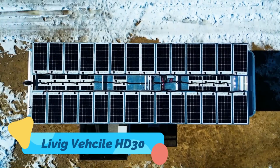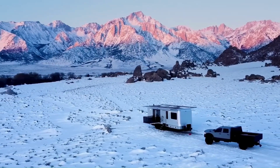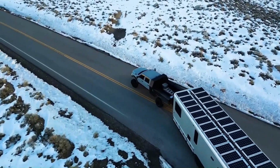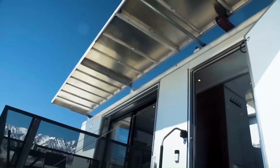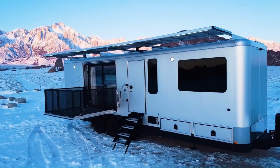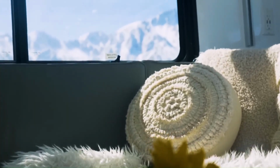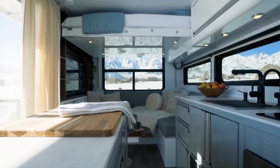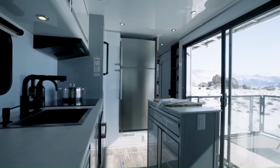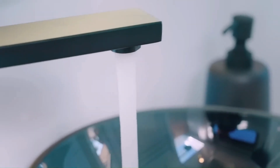Living Vehicle HD30. If sustainability and independence are high on your checklist, the Living Vehicle HD30 is built for you. Designed to support full-time off-grid living, it features a powerful solar array, water-from-air system, and an optional all-electric tow vehicle platform. The interior is sleek and contemporary, with flexible space that can transform from a living room to a mobile office or even a fitness studio. Add in a luxury spa bathroom, gourmet kitchen, and tech-savvy automation, and you've got one of the most advanced, self-sustaining RVs on the planet.